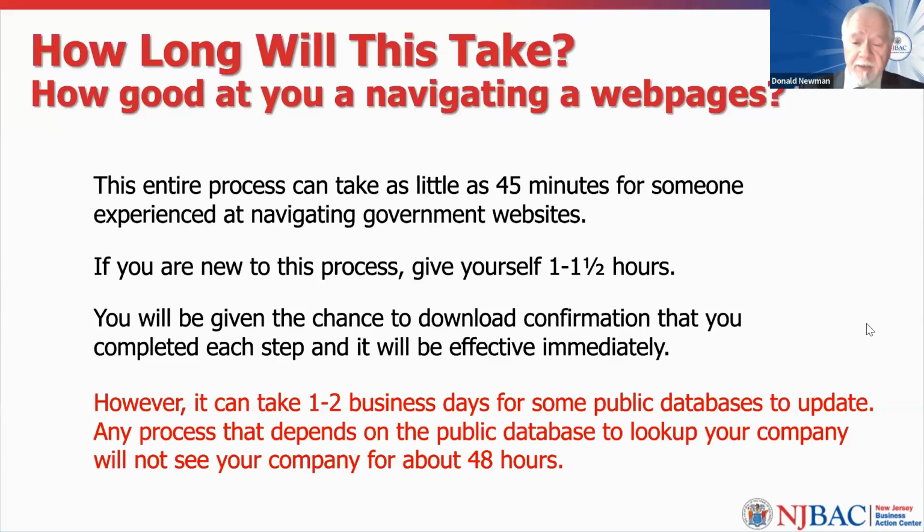Now, one thing I do want to tell you is that when you do this, it is effective immediately. However, it doesn't necessarily populate in all the online databases. So when you go to get your tax clearance, which I'm going to talk about in a few seconds, if you try to do what you need to do 1 hour after you completed this registration process, it will fail. You'll be told that your business information doesn't match our records. That's because the databases haven't been fully updated. You should wait 1 to 2 business days before starting to get into that database. All right, next slide.